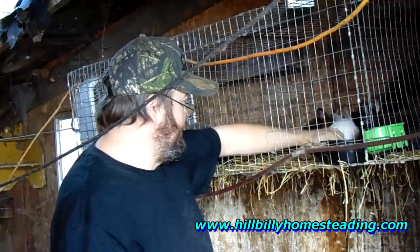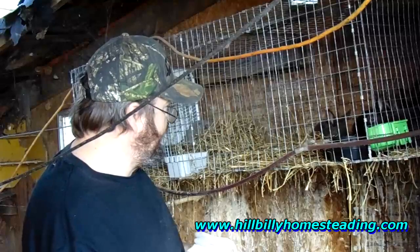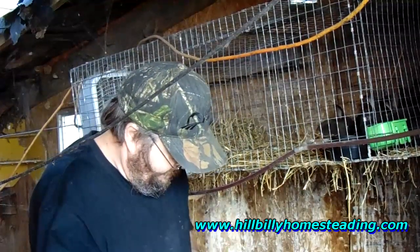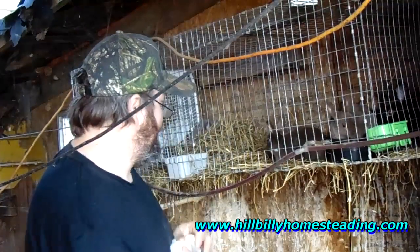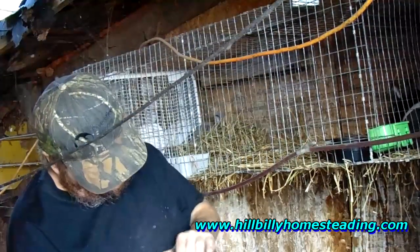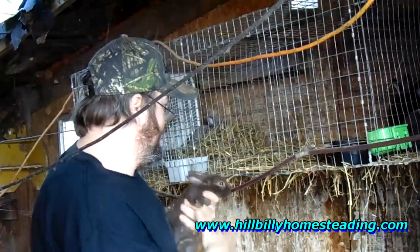Do remember, it seems like the Himalayan was a doe and a couple of the chocolates. I think the black one in the litter is a buck. Don't quote me on that. I think this one's a doe. Yeah, that's a doe. And 2 of the little chocolates. Anyway, we got little Hershey's, so they're doing just fine.